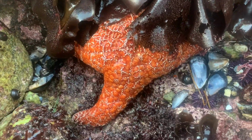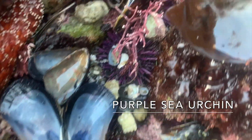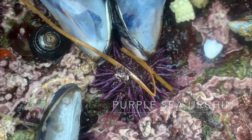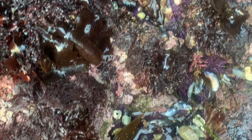Here is a huge ochre sea star. You can see how big that is compared to my hand. There are a couple of sea urchins right in there. The one with the purple spikes there. They will congregate like this into huge masses all in one place.